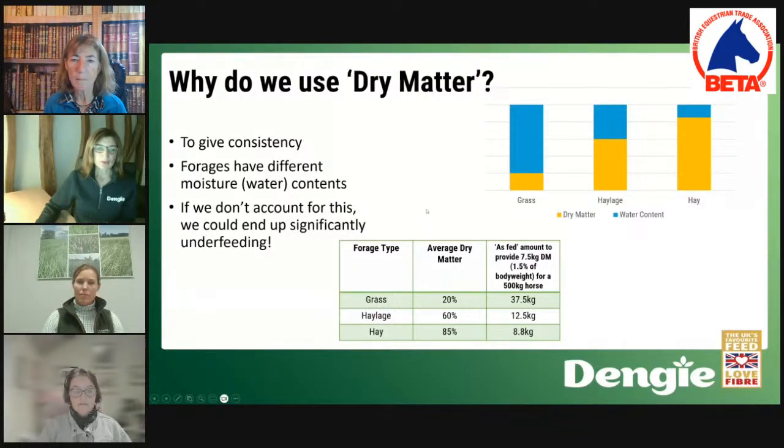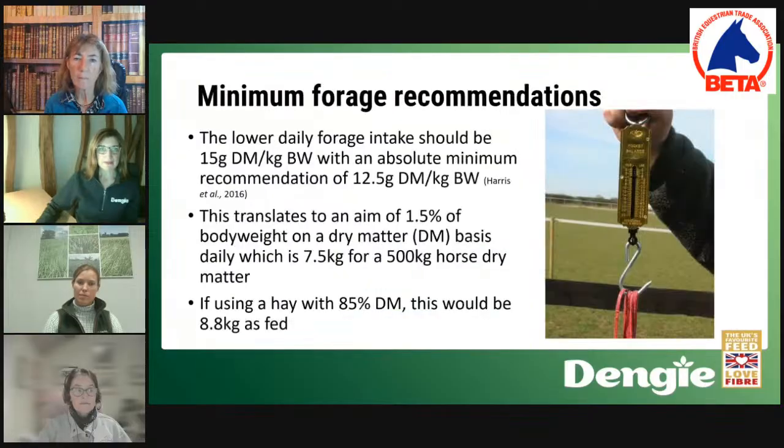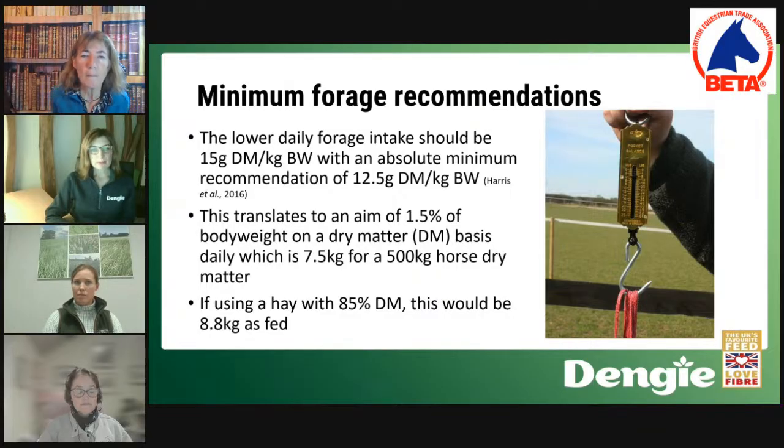So that's important when we look at things like the wrapped forage in more detail in a minute. So what are the minimum forage recommendations? And really we're talking minimums when we're trying to manage a horse's weight. So if they're overweight or good doers, which typically put on weight very easily, these are the sorts of horses where we really want to limit the amount of forage and keep it as low as possible, whilst ensuring we've got enough going in. So we tend to work on 1.5% of body weight on a dry matter basis.